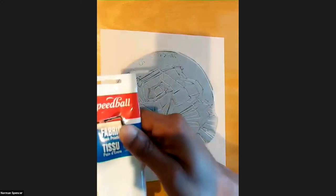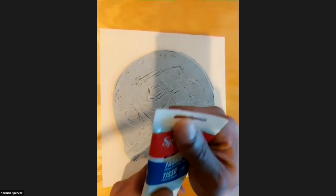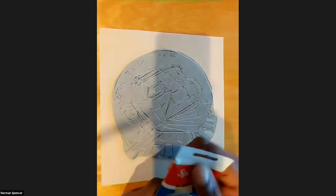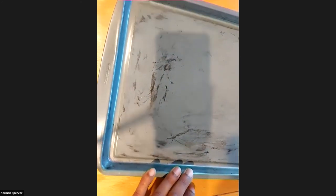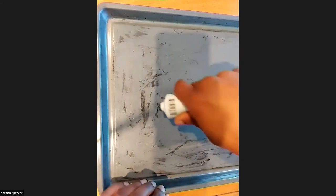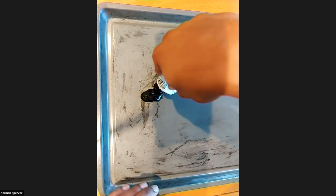Today I'm using this Speedball. It's an oil-based ink, it says fabric ink, but it's also used on paper. It's just oil-based, so it takes a minute to dry. But once it goes on, it's pretty permanent. I also do all my inking on a cookie sheet, just because it's really easy to clean. And it just keeps everything contained. Sometimes I'll use a piece of plexiglass or something. So I'll put a little ink on. I'm not using very much just because I'm just gonna do a few prints.